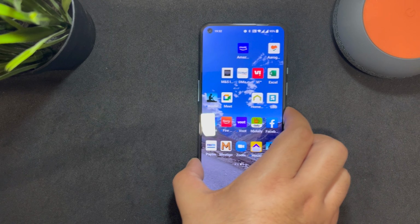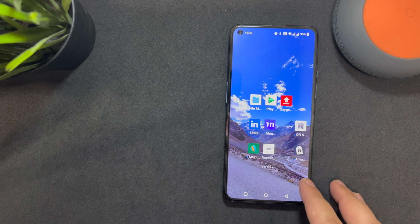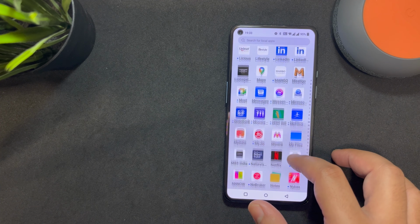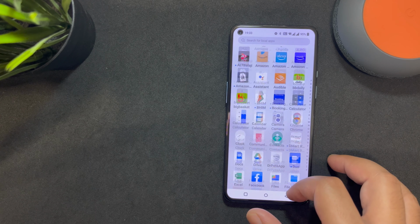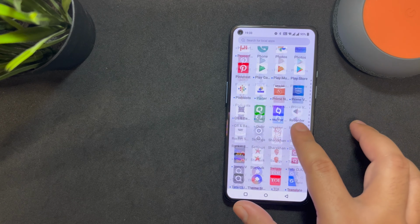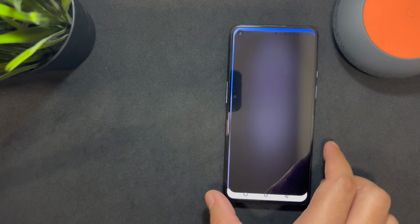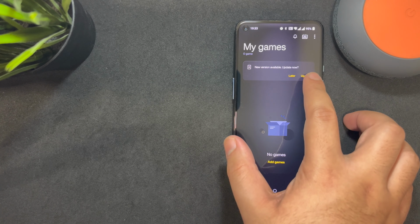Now let's go on to the next one, which is with respect to the UI. So let me just go through the app drawer, and it's fine. There is nothing wrong with the UI as such, but they have increased stability. So the phone is extremely smooth, which is a good thing, I guess. And I hope that OnePlus in OxygenOS 13 builds on that.